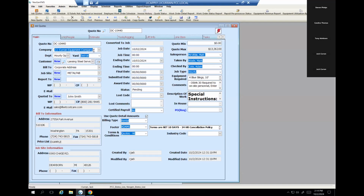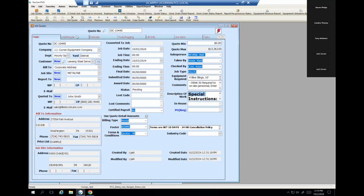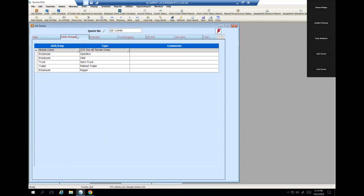This is my company. This is my department and my yard that I'm scheduling this out of, the job site that I'm going to for this work, the date of the job I have today, the description of work, the scope of work that we're going to be completing as part of this job. The unit and people tab allows you to start putting in types of equipment or personnel that you believe you're going to need for this job. Right here I have a mobile crane, the 275-ton all-terrain with an operator and oiler.